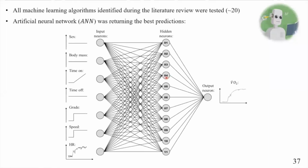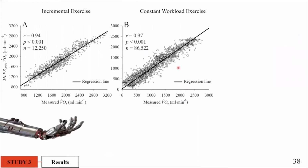So in this paper, we trained a specific artificial neural network to predict the VO2 based on different inputs, including heart rate that might be coming from the Hexoskin, for example. But even before that, we tested more than 20 different machine learning approaches to predict the VO2 behavior. But this network was always returning the best predictions. And as you can see here, that specific network was predicting the VO2 very well during incremental walking exercise and also during constant workload exercise.